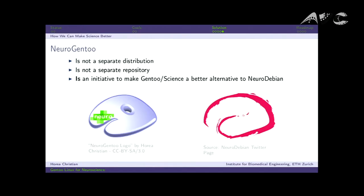NeuroGentoo is a word you might have heard. It's not something I mean to be a separate distribution. It's not something I mean to be a separate repository. It's simply a name which I gave to this small initiative of mine, mainly for marketing purposes.